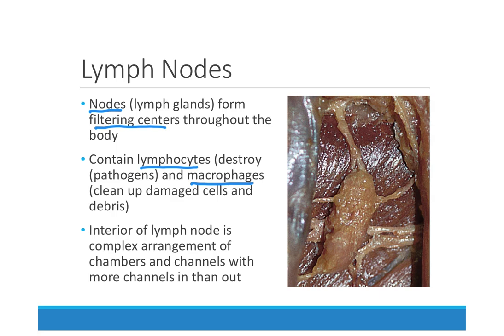This happens because the lymph node itself is set up as an arrangement of chambers and channels where there's more ways into a lymph node than there are ways out. So in this one, we see we've got several ways that fluid can come into this lymph node, but really only one way out. And so as the lymph is traveling around the various chambers, there's plenty of time, it's slowed down, and there's time for the white blood cells to do their job.